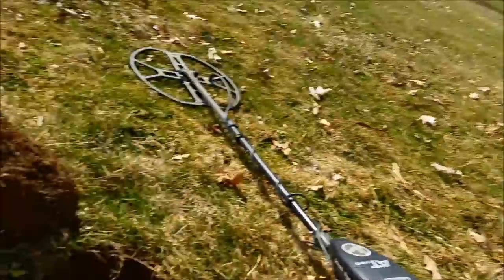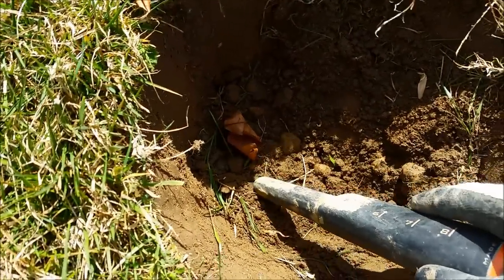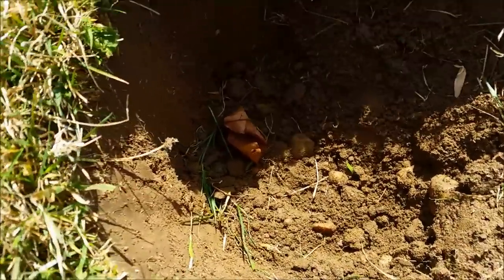90, 91, 87, 89, 86. So I'm hoping we got a silver quarter. We're going to go in together just in case. Right in the middle of the plug. So that's good.